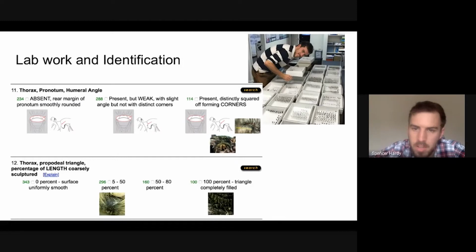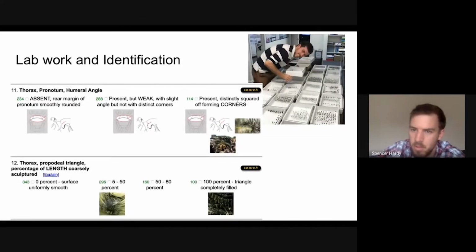You're looking at things under a microscope and you're looking at minute angles in the shoulders, or the bottom one is the end of the thorax, this little triangle that has these ridges, and the percent of the triangle that's filled with the ridges is a feature on this key that then allows you to simplify it. You click on the checkbox and it simplifies that genus even further, so you check the boxes that you know and you can see, and you narrow it down. But even with a key like this, a lot of these species are really challenging.